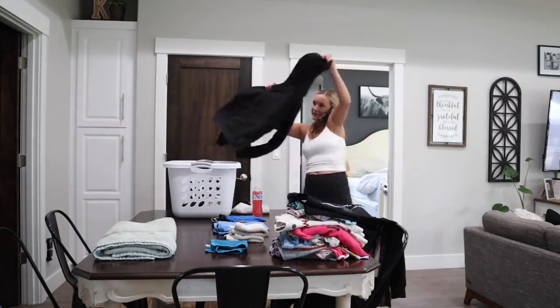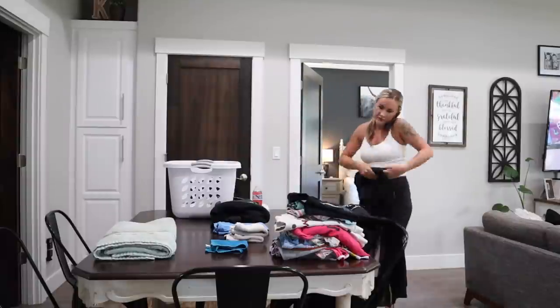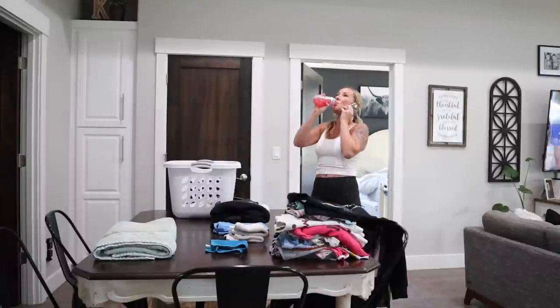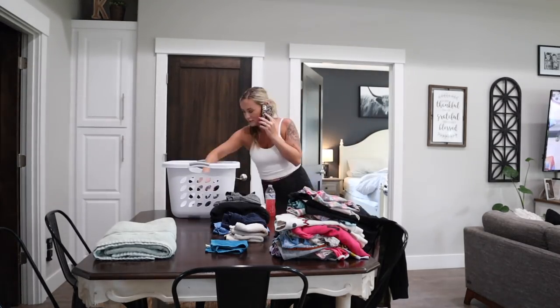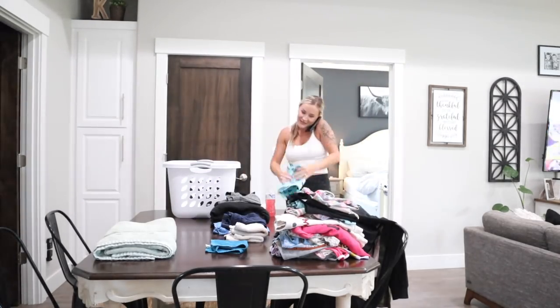But right here while I was folding clothes, I was talking to my sister about this lost package and just all sorts of stuff, just catching up. But clean clothes are folded and I'm gonna get some of those put away.